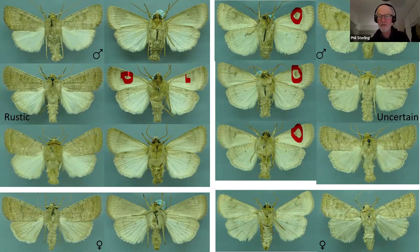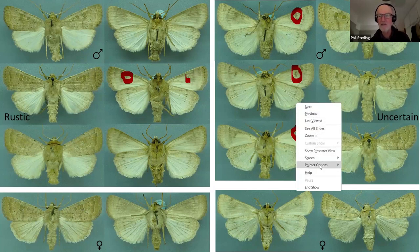So I think if you have a combination of all four characters, that is gingery brown forewing, a reasonably strong fuzzy band on the forewing leading through the kidney-shaped stigma, you've got the hindwing that certainly isn't creamy white, and you've got the underside of the forewing marking with a strong kidney-shaped mark, and that will be uncertain. Okay, so I think that combination of characters should do to help us separate out males.